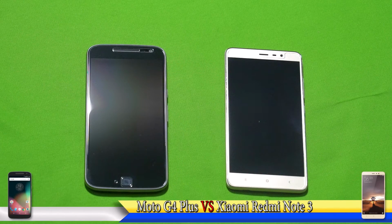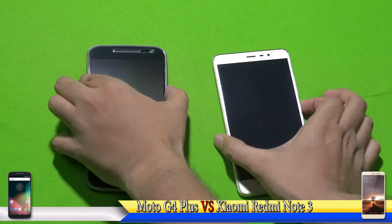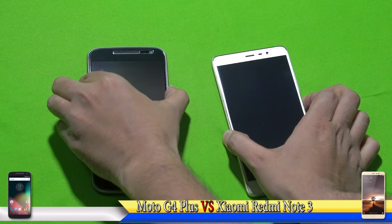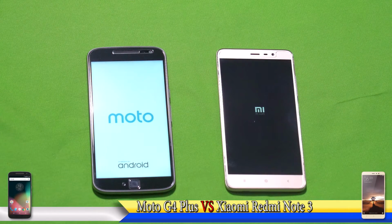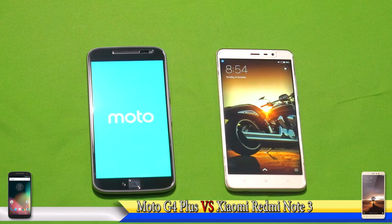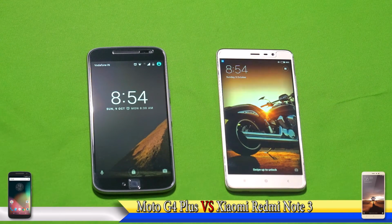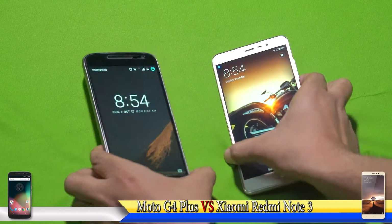Okay, now we have both the phones in front of us. So let's test their processor speed and functionality, by starting both the phones together. Okay, both the phones have started now. Let us see which one operates quickly. Now, oh, surprising. Okay, both the phones have started. Let's unlock them.